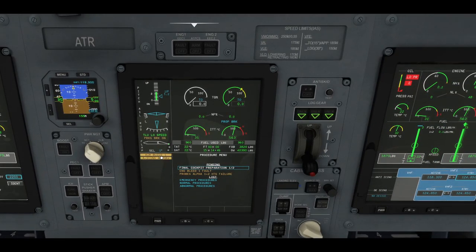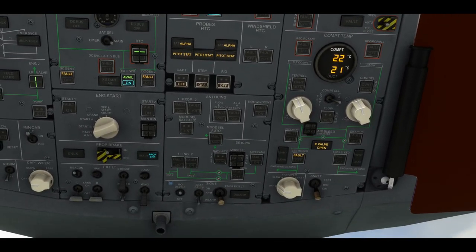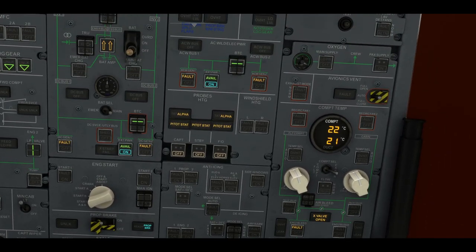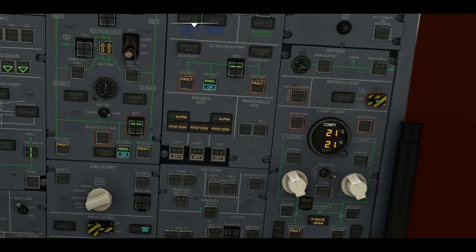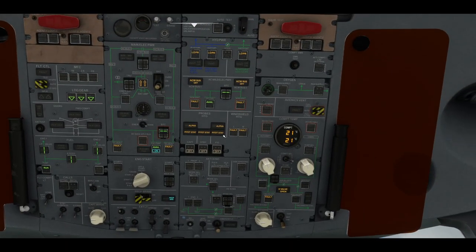And I'm getting an air bleed one. Engine bleed one fault. DC2 GN. Why is my DC2 GN not kicked in? All right, there's my bleed one fault. Bleed air is set. This is the piece I'm missing. I don't understand, because if I take ground power off right now, I feel like I'm going to lose power.